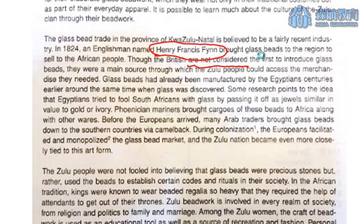So maybe if you want to, I already told you that because time is really rushed, you have to make sure that your answer is right on the spot, okay? So you read on and try to look at if they mention anybody else is the first one. Okay? So it says glass beads had already been manufactured by the Egyptians centuries earlier, around the same time when glass was discovered. It was manufactured by the Egyptians.